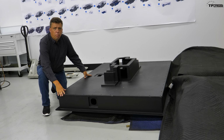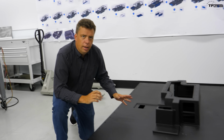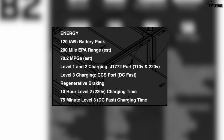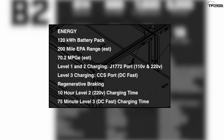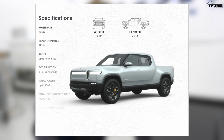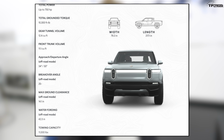Here it is, the black box. This is actually the casing for the battery for the Bollinger truck. And it's 120 kilowatt hours. And Bollinger states that it would give the truck and the SUV about 200 miles of range. It's not a lot of range because right now the Rivian R1T with the biggest battery option, which is 180 kilowatt hours, is claiming 400 miles of range, which is twice that of the Bollinger.